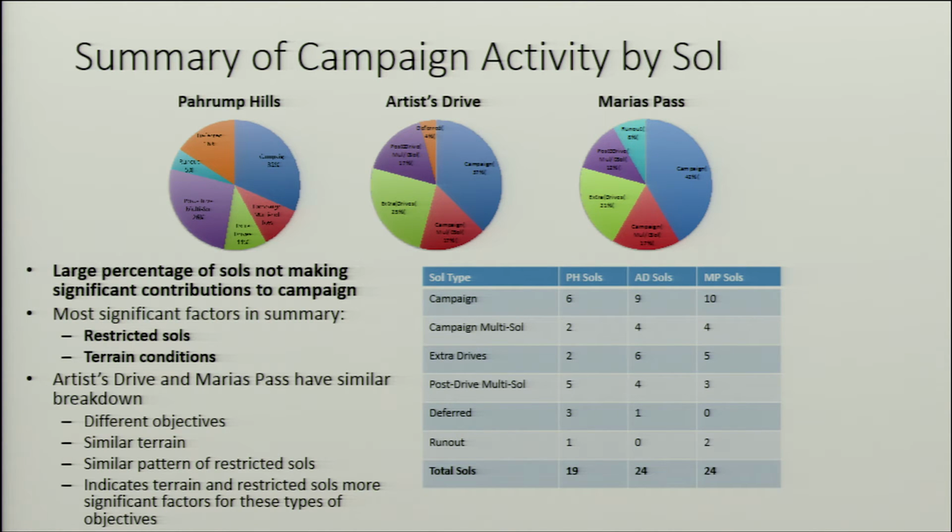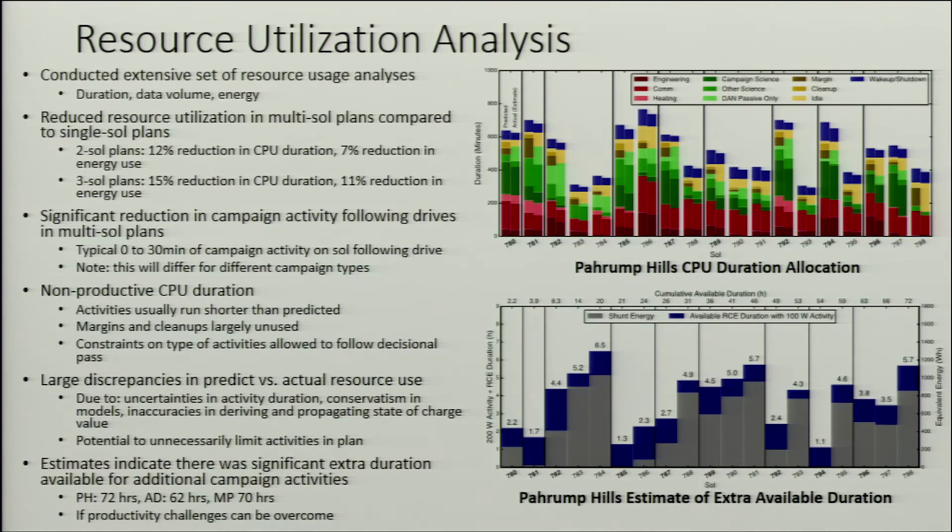And then the green ones are because of terrain challenges. So Pahrump Hills had fairly benign terrain. It was this nice sloping terrain in front of us. We could see it all from the beginning. Whereas Marias Pass and Artist Drive were in very similar terrain with more undulations, more ridges, more occlusions, more areas of sand that we worried about slipping in and getting stuck in, and so that caused a lot more problems.